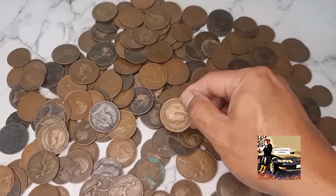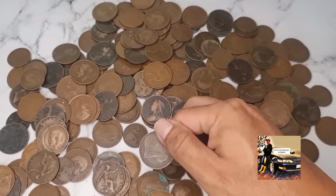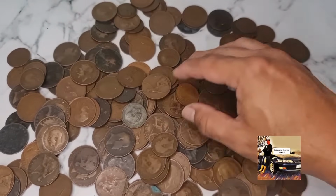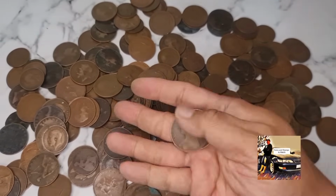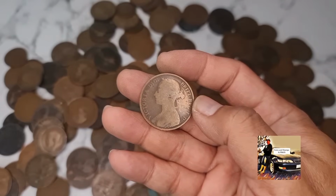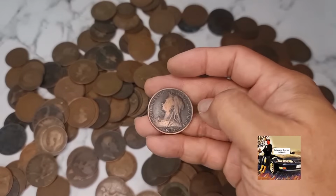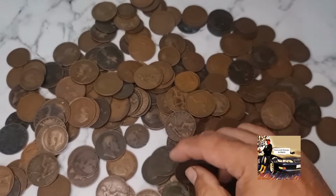Anything else? A lot of interesting stuff. Not much. See, if you sell these coins one by one. Wow. If you sell it like, let's say 50 cents for each piece, it's big money. Here we go. So another Queen Victoria Bunhead, 1889. Still looks nice. This one has a nice patina. 1898. 1 penny.